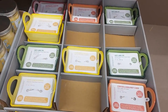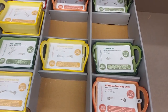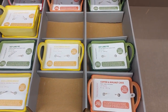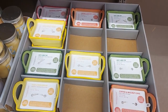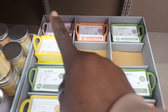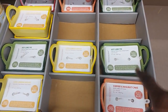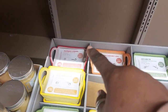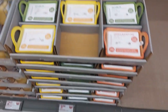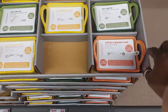Okay, I had to kind of look a couple of times to see what this was, but I believe these are candles. It says burn then bake. You can turn them into a baking dish, but I see lemon, iced lemon bread, key lime, coffee and walnut, raspberry strudel, and these are $3.99. Hold on, I'm gonna smell this one.